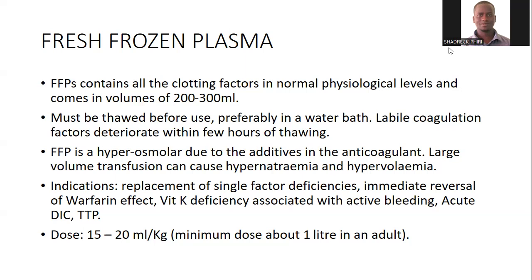DIC, and TTP. So these are the indications. FFPs may also be used in massive transfusion or liver disease if there is active bleeding and evidence of disturbed coagulation. On dose: 15 to 20 mL per kg, with a minimum dose of about 1 liter in an adult. There is no justification for FFP use in hypovolemia, nutritional support, protein-losing states, and plasma exchange except in TTP. It is also very important to monitor the clinical response, the prothrombin time, and the activated partial thromboplastin time.